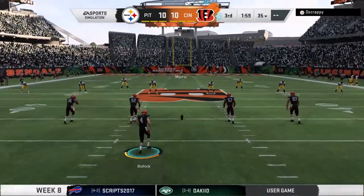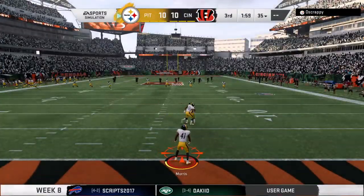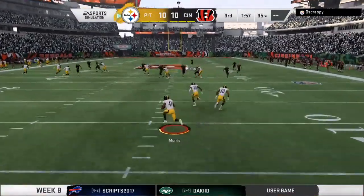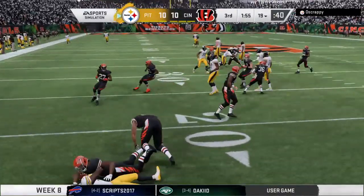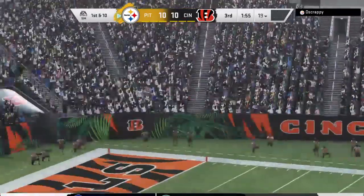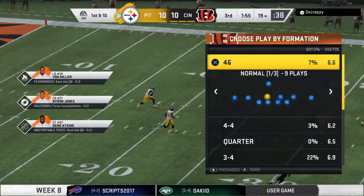Nothing separating these two teams on the scoreboard as the kick's away here. This fielded at the 2, and he'll take it back to about the 19-yard line. First and 10 at their own 19-yard line.